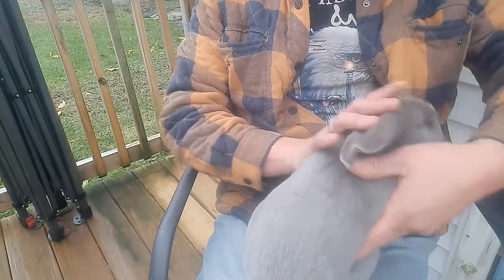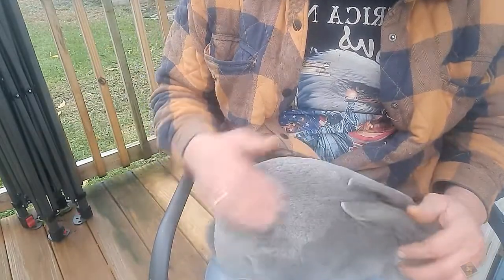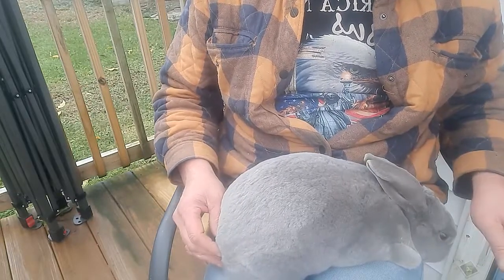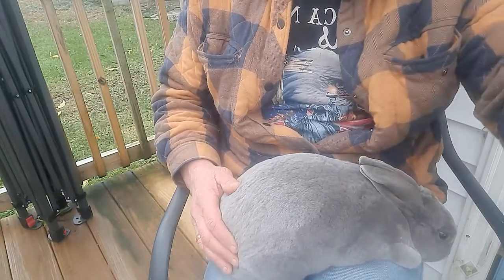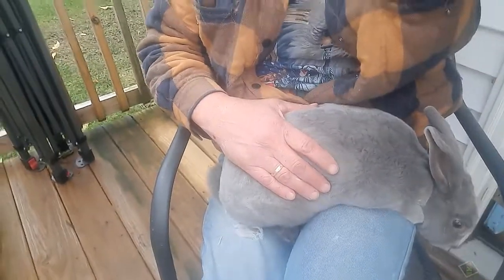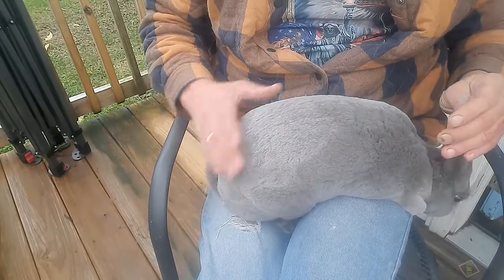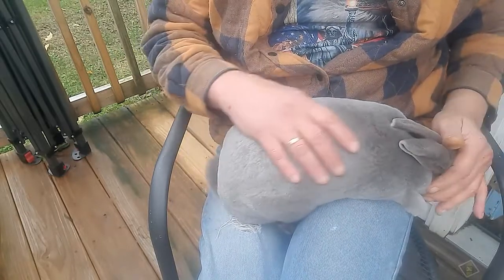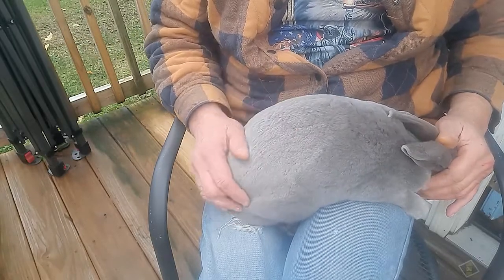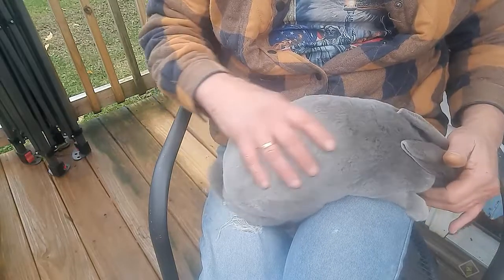Let me get him in my lap so you can see him. That's a boy. So again, these guys were born June 18th. No, you're not going to jump down though, honey. They're from Mandy. Mandy is a lavender Rex. Dad is a chocolate otter boy. He's a Rex.